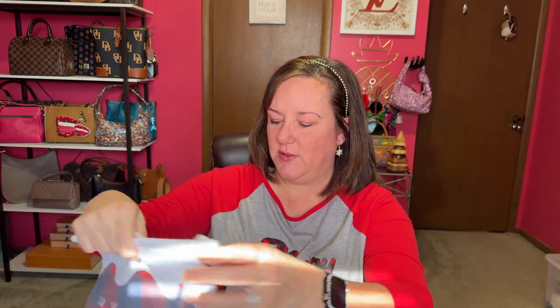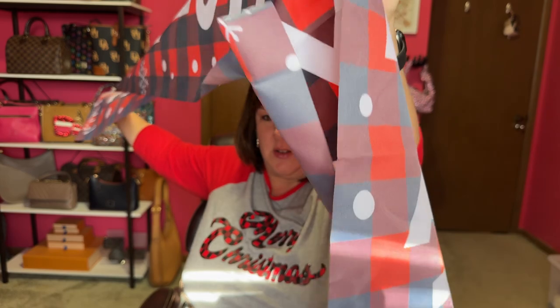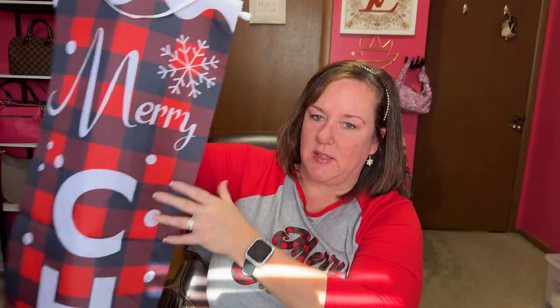Okay, so this next one, we have a 1972 house, and it has one side with glass, and then it has the door. And I saw these on there, and I thought, yes, that's perfect. So, it comes in a set of two, and it is a banner that actually will fit over the glass. And again, you'll see it when I do it. And this one will go all the way down. It has little dots and little snowflakes. And this will just put on the glass part of our door.